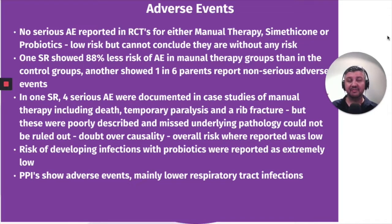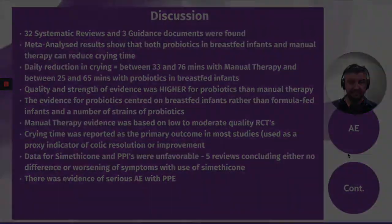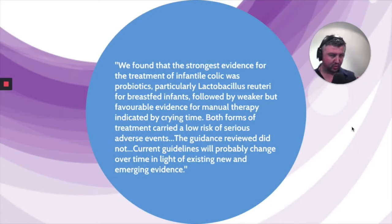Risk of developing infections with probiotics were reported as extremely low, and proton pump inhibitors show adverse events, and those adverse events mainly are lower respiratory tract infections. All right, so let's look at the conclusions. What are the take-home messages? What is the big take-home message of the systematic review of systematic reviews and guidelines?